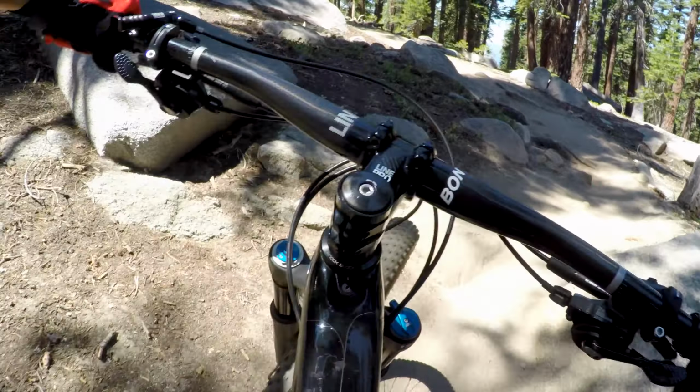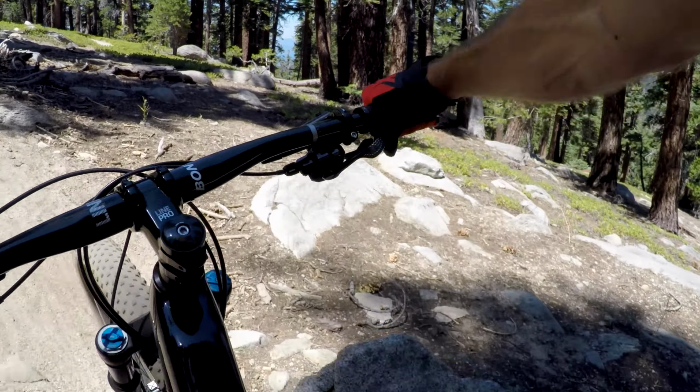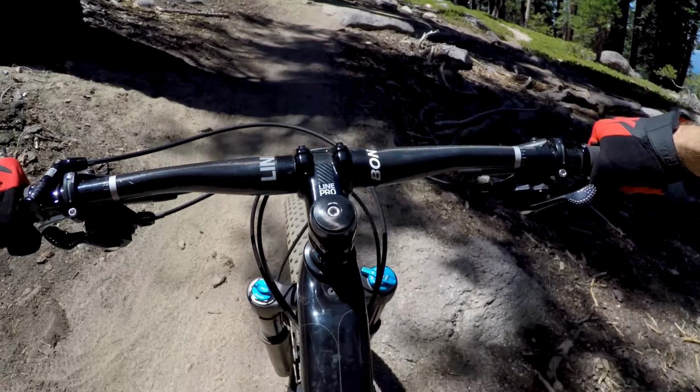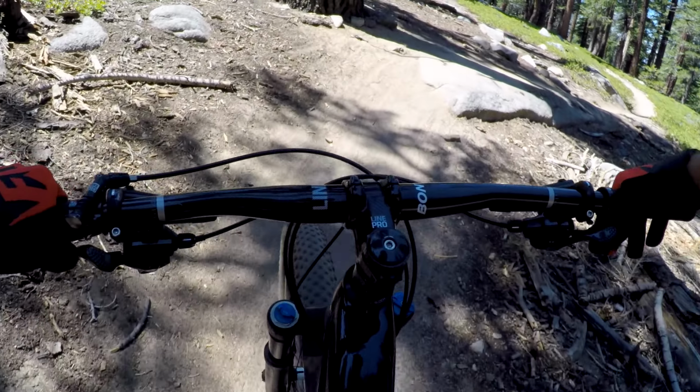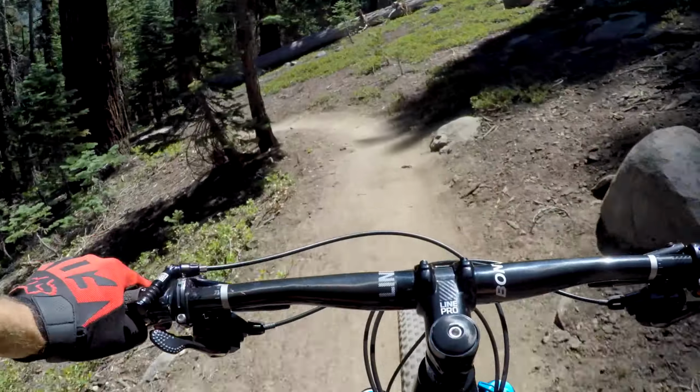Forgot I had a front derailleur. I was still in the big gear up front, hurting myself. Are we going back downhill? Because I'd like to go back downhill now.